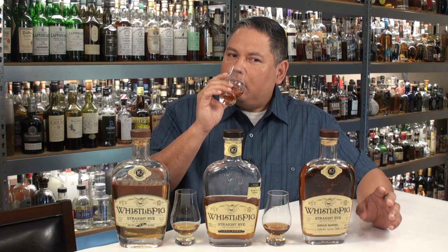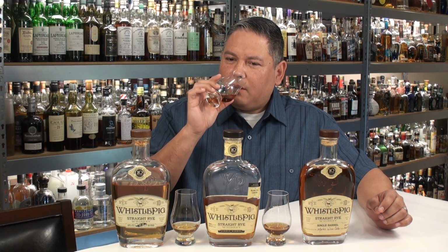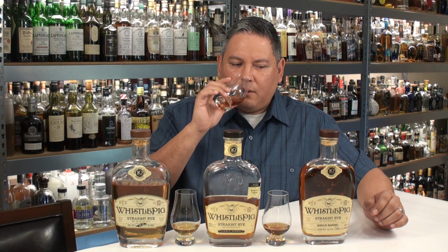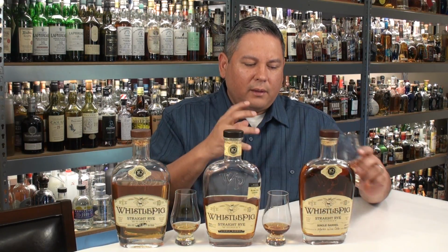On the back end, I'm searching. There's a little oak, and maybe a little bit of, what is that? I guess that is a little bit of the cocoa in there as well, but it's just so buried underneath everybody else. The sweetness up top is just, that's what's really big there. All right, but let's go ahead and get to the tasting. Starting back with the 10-100. Let's see how this is.